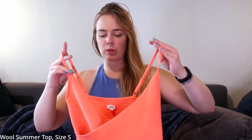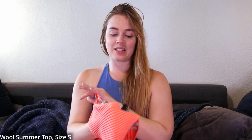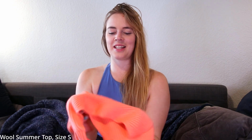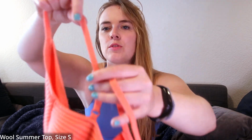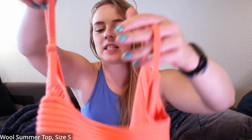It doesn't have a built-in sports bra or a built-in bra or built-in cup pads or anything, but it's quite nice and lightweight. They had this in different colors, so I'm surprised I couldn't find this on the website. If I do, I'll put the name up. It's just two pieces of fabric sewn together, and then in the back, of course, you have a little bit more coverage as well. Here we have adjustable straps, so thin straps, but they are adjustable, as you can see.